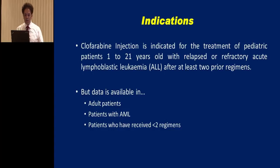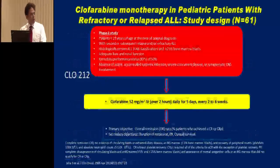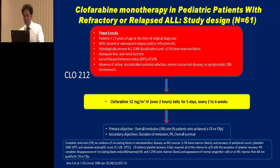This was one of the first studies that came through in 2006, which looked at Clofarabine monotherapy in relapsed refractory ALL. This was a COG study called CLO 212, which looked at pediatric patients who had a second or subsequent relapsed refractory ALL, and they received Clofarabine at 52 milligrams per meter squared over 2 hours daily for 5 days. Courses were repeated every 2 to 6 weeks. It looked at toxicity, how well they respond, and overall remission. Secondary objectives were duration of remission and PR. What was interesting, if you look at that small chart right at the top, is that even in that group they found almost a 20 to 30% response.